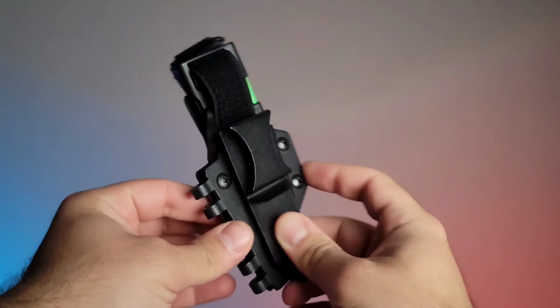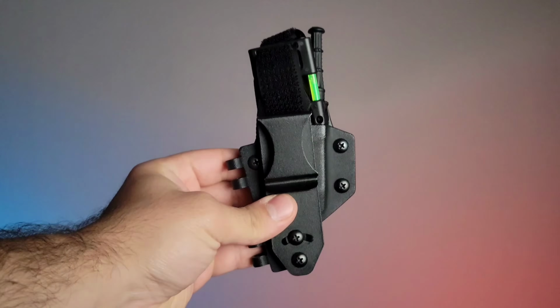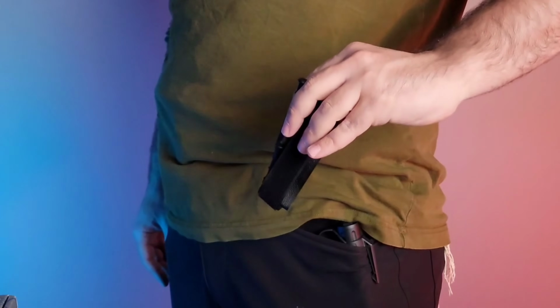So I would recommend this if this is something you would carry over the other options that you for sure would not carry. If that's going to be your options, I think this is definitely a very good place to look.